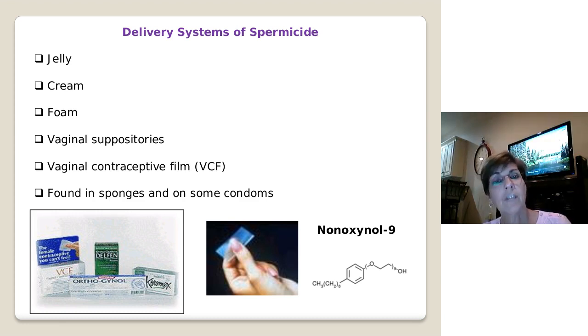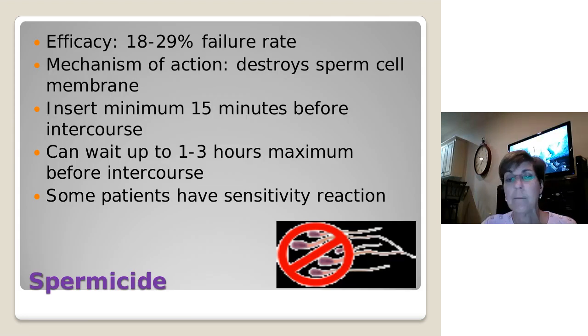Chemical contraception: jellies, creams, foam, vaginal suppositories, vaginal contraceptive film, and it's also found in sponges and in some condoms. These are all over the counter. Nonoxynol-9 is the main ingredient. 18 to 29% failure rate. The mechanism of action is to destroy sperm. It's inserted 15 minutes before intercourse, and you can wait up to 1 to 3 hours maximum before intercourse.